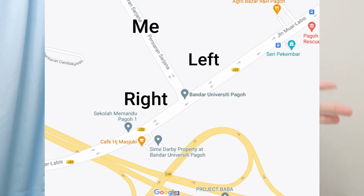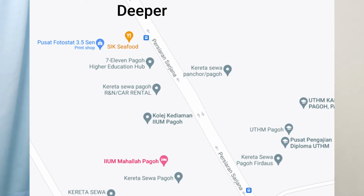Alright, so when you're going out of the educational hub area, you can choose to go left, which is called Pekan Pagoh. And on the right side, I don't know what it's called because I rarely went there, but you have 2 choices to go there. Or if you go deeper along the road to the educational hub, you can go to Pancho. They also have food places there too.